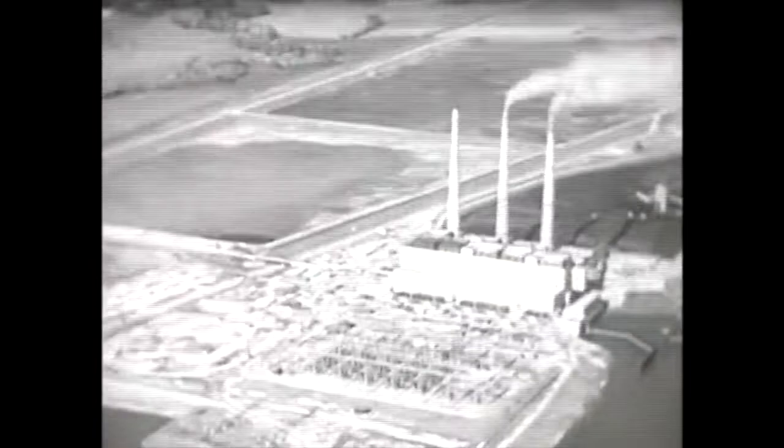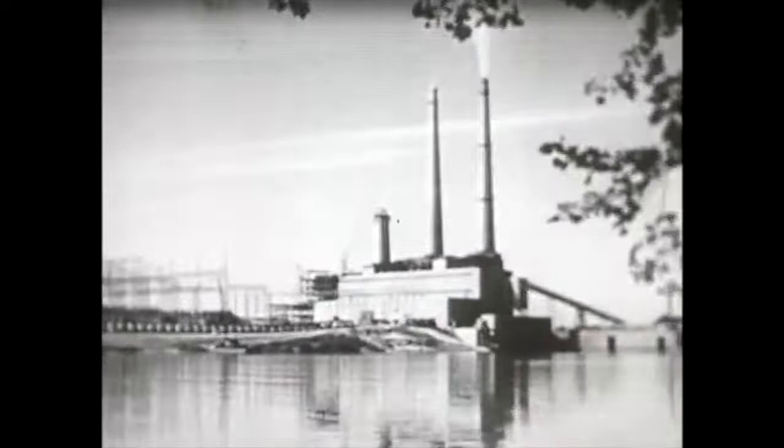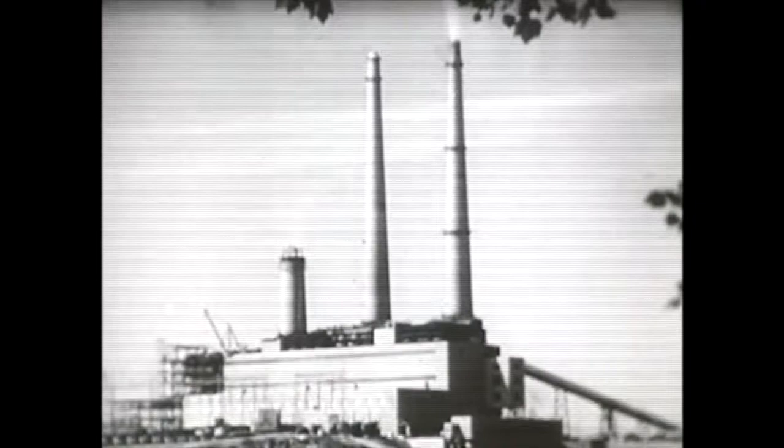In full operation, the power stations use about 7,500,000 tons of coal annually, enough to fill a train of cars stretching from New York City to Miami, Florida. Coal is consumed at the rate of approximately 850 tons an hour, producing a steam flow of 1,341,000 pounds of steam per hour.